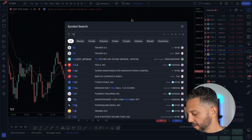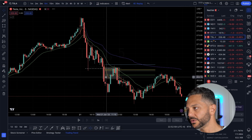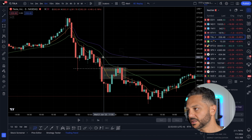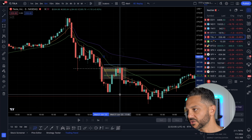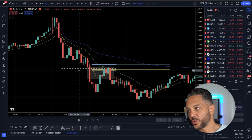So if I just pull up Tesla, and that was off of the 5-minute chart, and it will come naturally to you, in terms of which chart to use when. As I always say, all you're trying to do is tell a story, and it will come naturally to you. So in this case, here it was. This was the actual trade here. A few points of confluence.